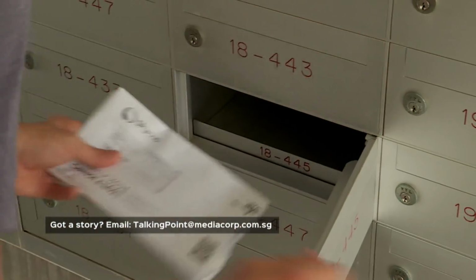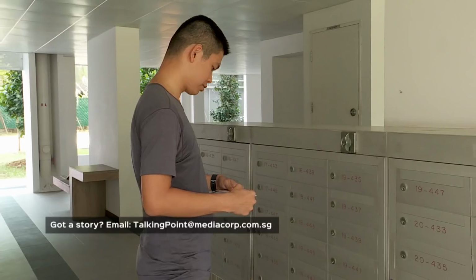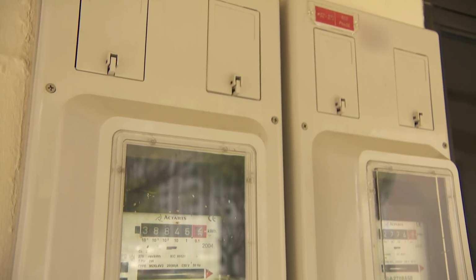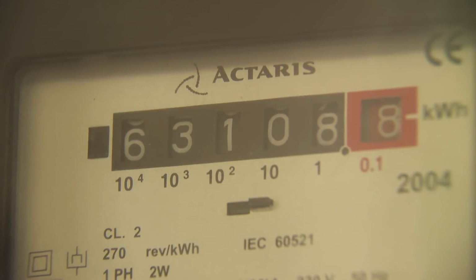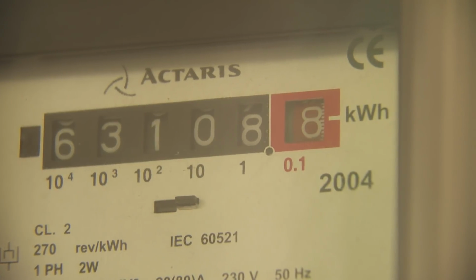It's the time of the month to pay your electricity bills. But lately, there's good news for consumers. Last time my electricity bill was $80. Now I'm paying $54. So my saving is 30% every month. Wow! That's because since April last year, Zhili made the switch from Singapore Power to an electricity retailer.